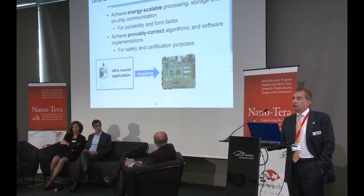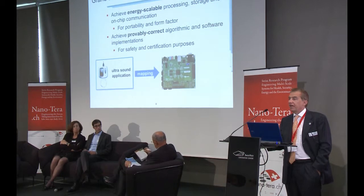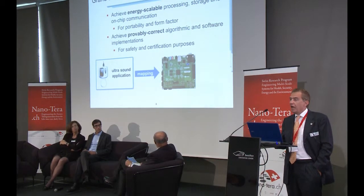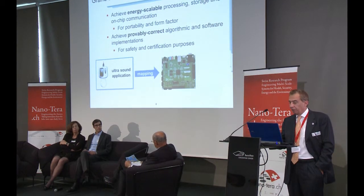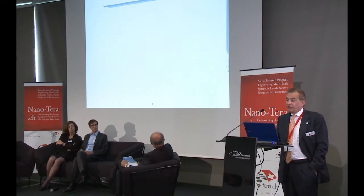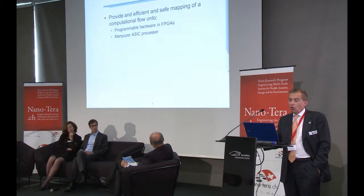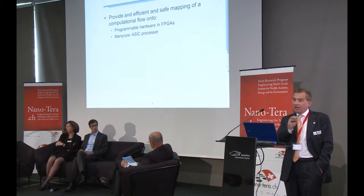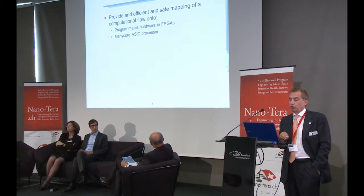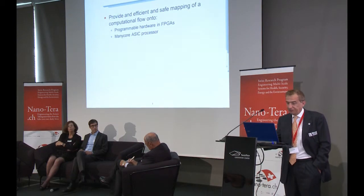Now, a way of visualizing our work is starting from an ultrasound application that can be seen as a flow of MATLAB functions and mapping them onto parallel architectures that we now see as using FPGA-based systems. So what are the important tasks and challenges that we will have? One is to be able to provide a safe and efficient flow that maps the abstract computational flow into programmable hardware and FPGAs, and possibly later on a many-core ASIC processor if this becomes available to us.